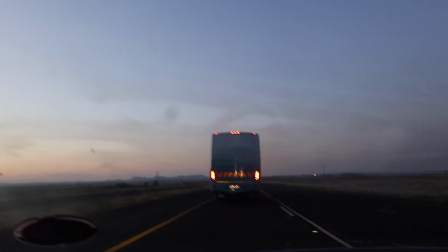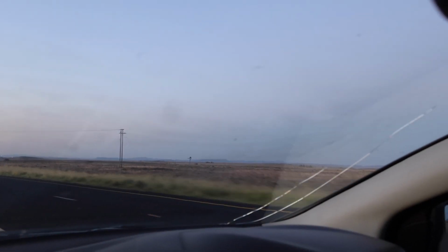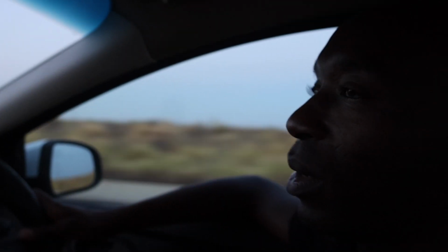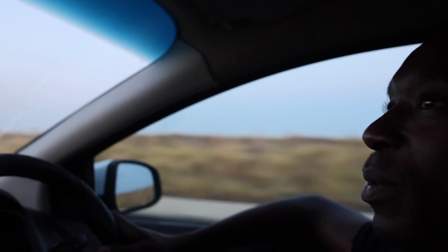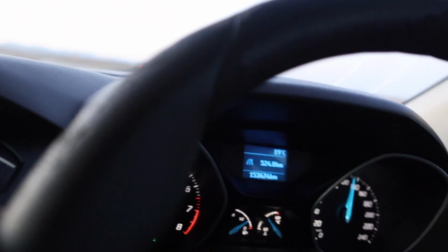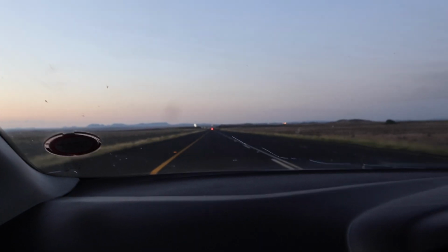It's sunrise. We didn't stop. And where are we now? Where are we? We're about 4 hours away from Cape Town. Okay, and so we have driven 524 kilometers from Johannesburg.